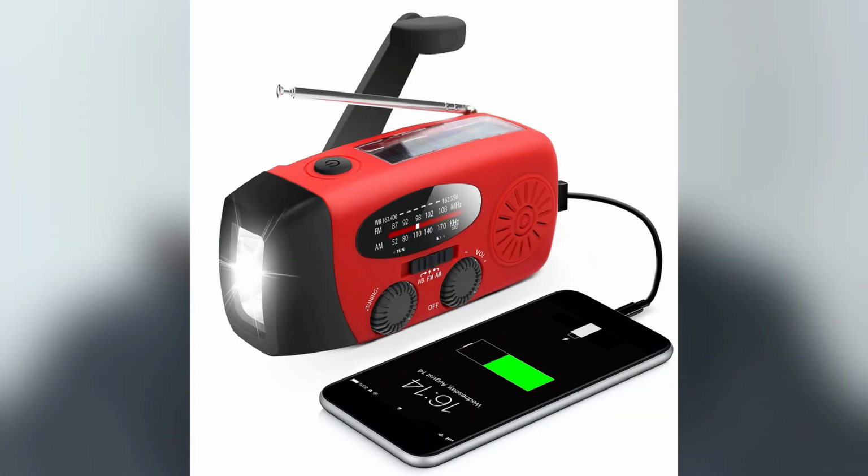Hand crank radios. You'll need these after a disaster for emergency updates. You can find smaller ones for usually under $20, but the bigger ones with a bigger battery and a flashlight are usually about $50. But the smaller $20 ones are perfect for your bug out bag and are easily packable.